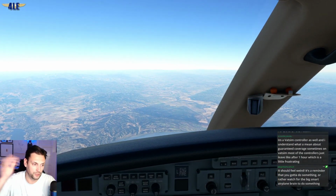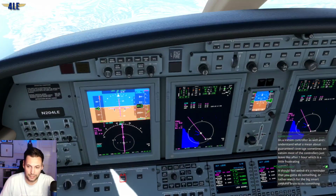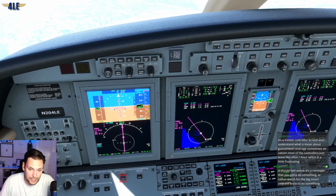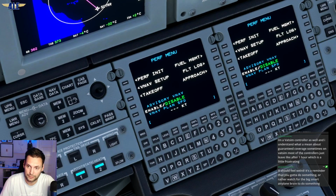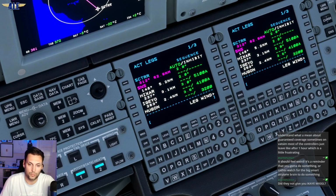So we're going to be on the visual anyway, which is totally fine. But I'm just going to get rid of that discontinuity there. What was our ref speed? I think maybe it was even 100. 106. Okay. So 106.